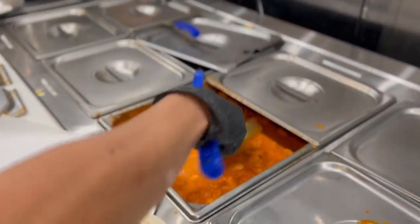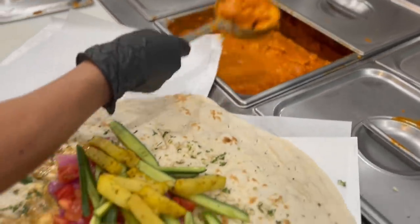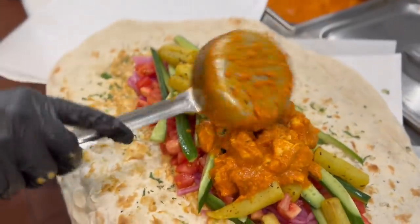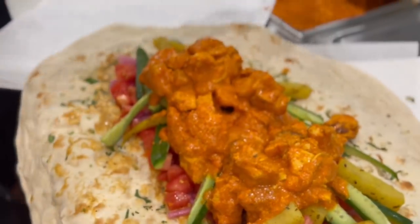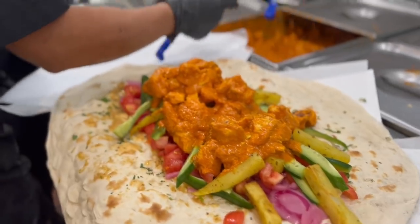Nice. All right, star of the show right here. Look at all that chicken tikka masala. Oh my gosh. Wow. Oh, that's a lot of meat. Four huge scoops of chicken tikka masala, dude.